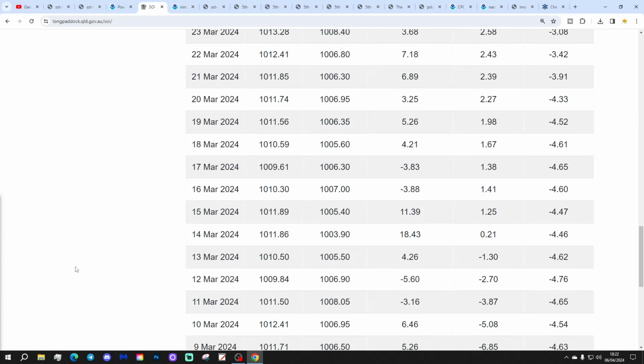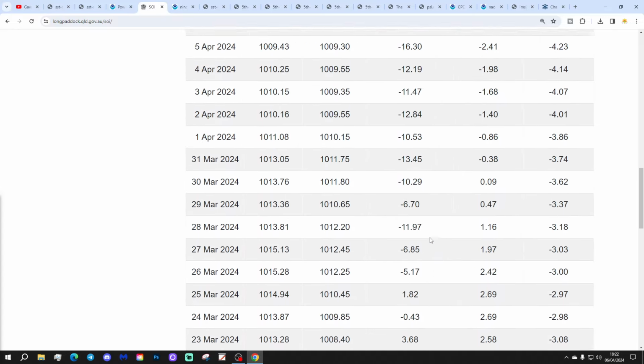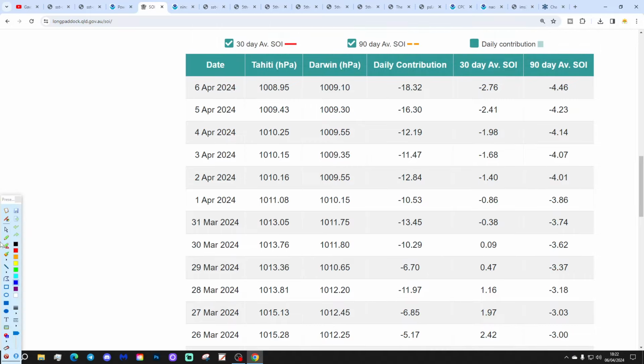Now, it wasn't that long ago we were getting some quite strong positivity. So from around the 14th of March, we're at plus 18. 15th of March, we're at plus 11. We've got the 19th, 20th, 21st, 22nd of March, all with positive numbers. That is atmospheric setups that are reflective of La Nina. But as we come up here, the latest returns have actually been really quite negative.